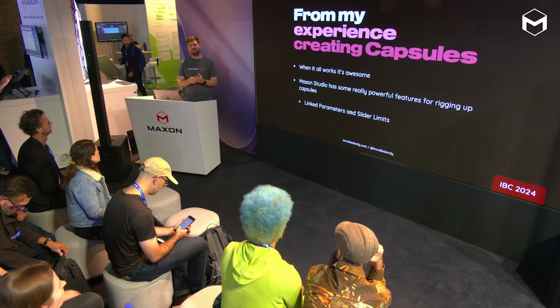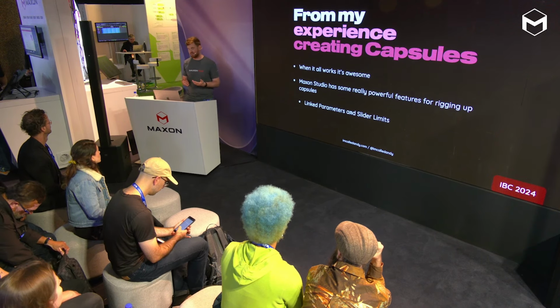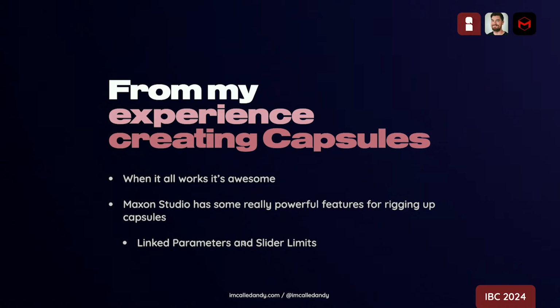Yeah, when it works, it was awesome, right? And I was so excited to try the build that they let me try. Well, I like rigging stuff together anyway and doing a bit of coding. Not that I'm especially good, but thank you to the internet for its help in that manner. One of the things that was recently added to the build that I got to test was linked parameters and slider limits.